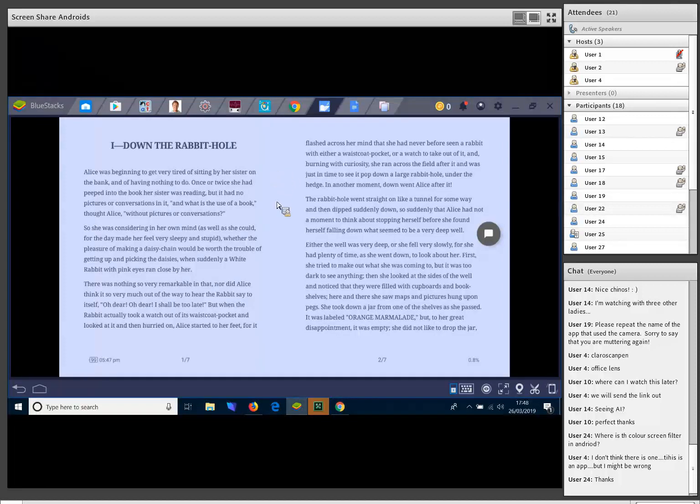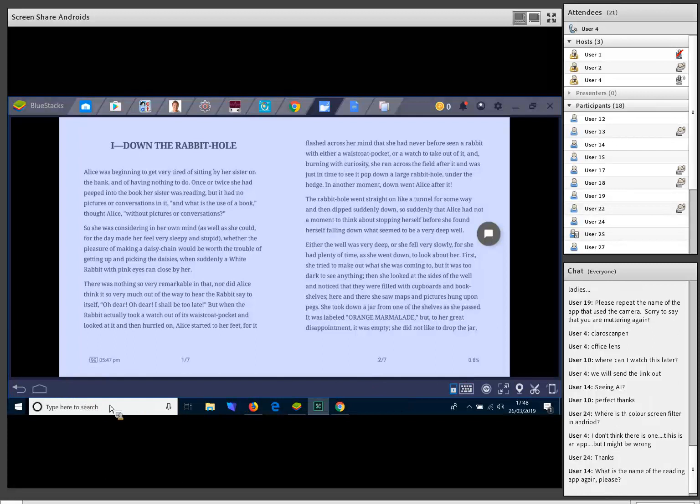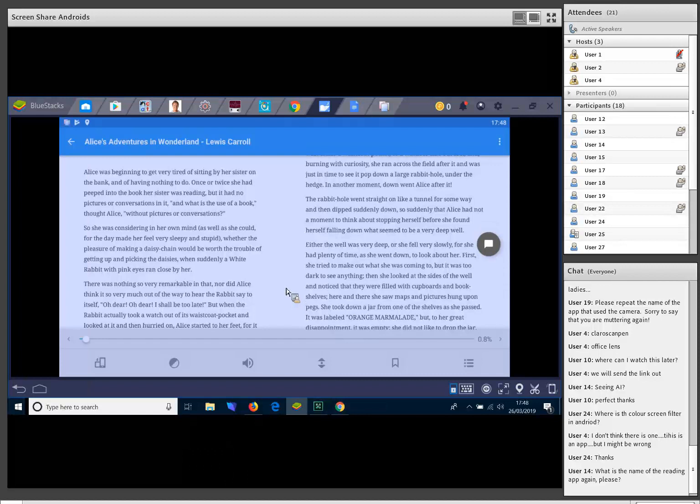When it opens up, you can open it up in 2 columns in landscape format, or you could have it portrait with all the text coming down. I'm just going to move this little control bar at the bottom way across here so it's out of the way, because I'm going to now go tap in here, and there are various buttons along the bottom.